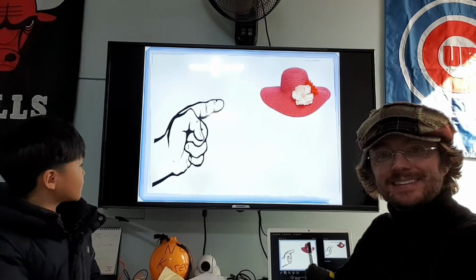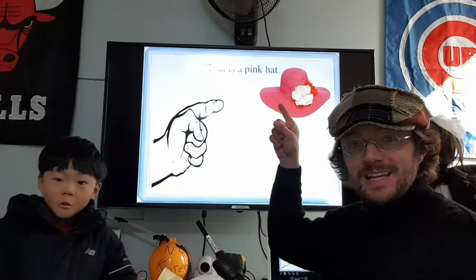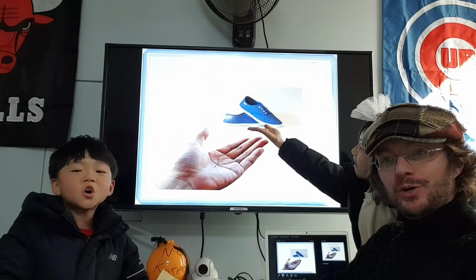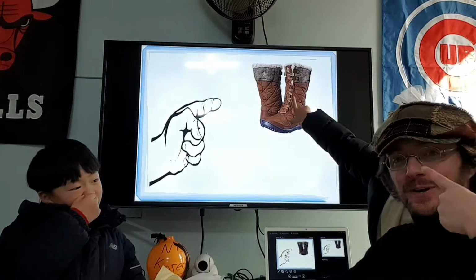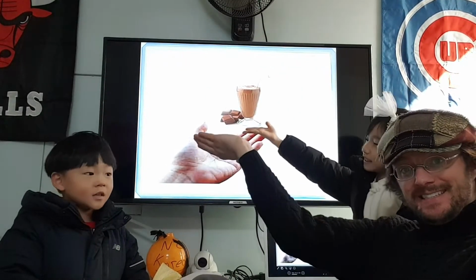That is a pink hat. These are blue shoes. Those are brown boots.